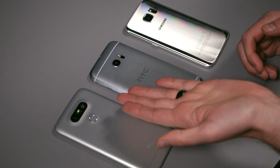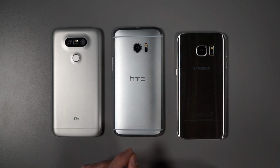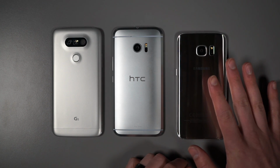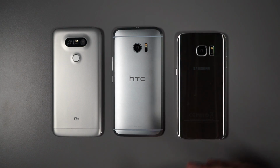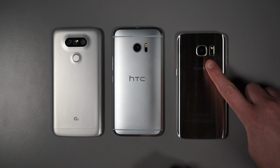And the camera quality on the G5, I don't know that, at least to my eye, it's as good or as sharp, really, even with the higher resolution as the Samsung or even the HTC 10. But that wide angle camera, even though it's a lower resolution at 8 megapixels, is really fun. You can take some really, really cool photos with it. So I would say fastest camera, probably my favorite just overall camera here at the S7.